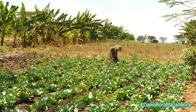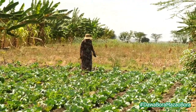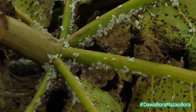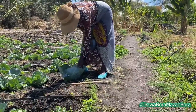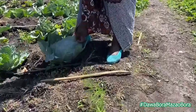We have a curriculum that we train our farmers with, and it starts with encouraging them to adopt integrated pest management, which is basically giving them options that they can use apart from pesticides. Once they understand this, they are able to responsibly use the pesticides, because they understand that they do not need to always resort to pesticides whenever they have an infestation on their farm.